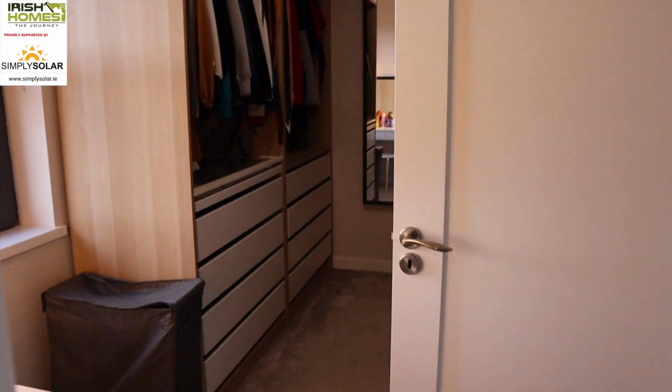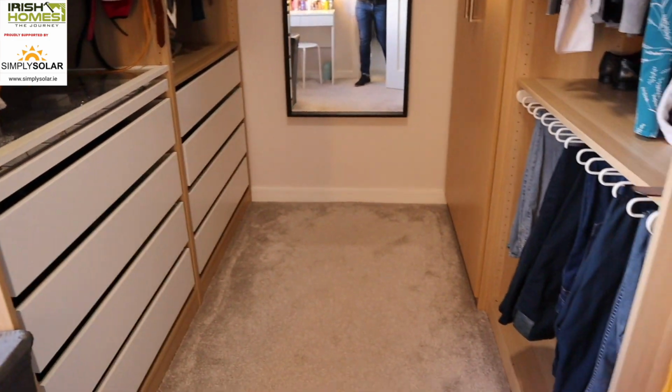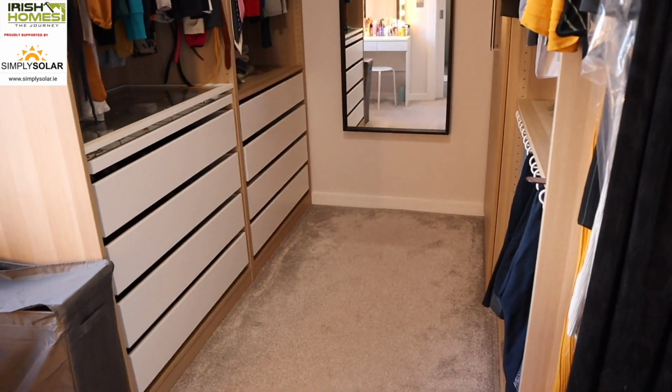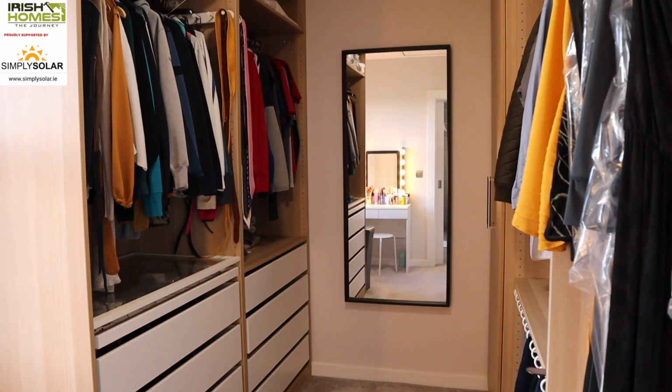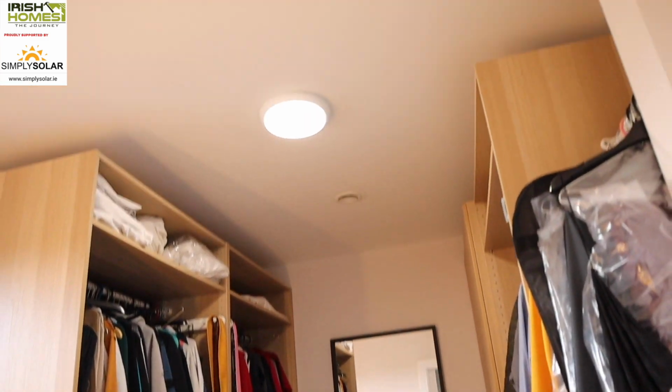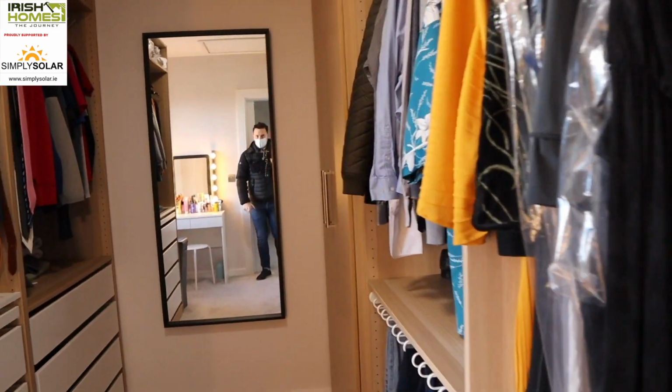Give you a walk-in wardrobe. Kieran put this together himself with a friend of his, from IKEA. You can see the nice pull-out drawers for jewellery, for folding clothes. Then we have the access to the attic here, which is handy because if you need to hide presents or anything.